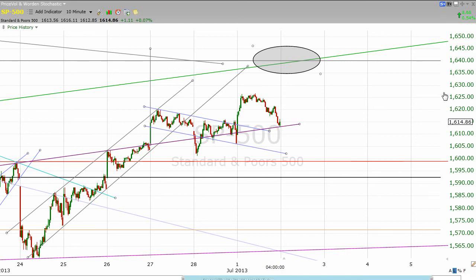So right now, I think going forward, what we need to do is say this looks like a neckline. Let's treat it like a neckline. And now that we are over it in a technically significant manner, let's see if we stay over it. And if so, then I would expect a move up to the 1640, 1645 range, where we should find some resistance. So all of that to say that I'm sorry for getting sidetracked. I just wanted to double check on the trading on the 3rd and 4th.